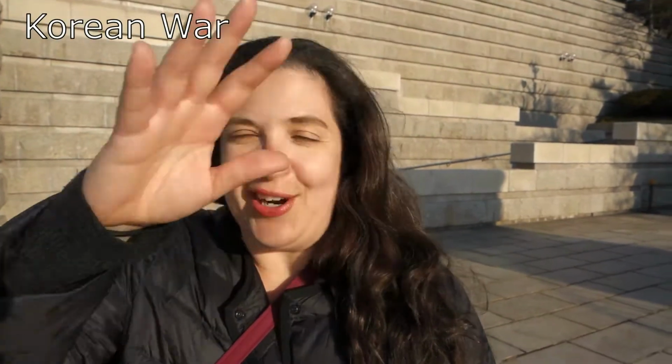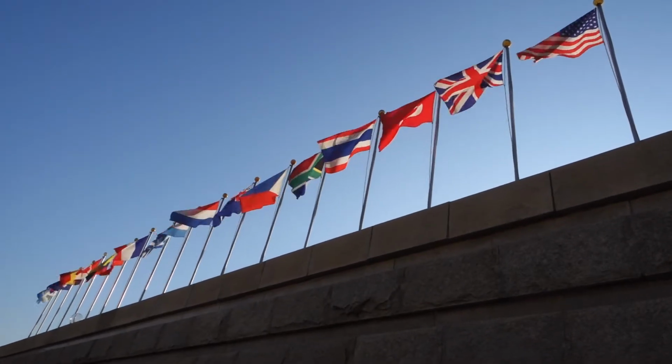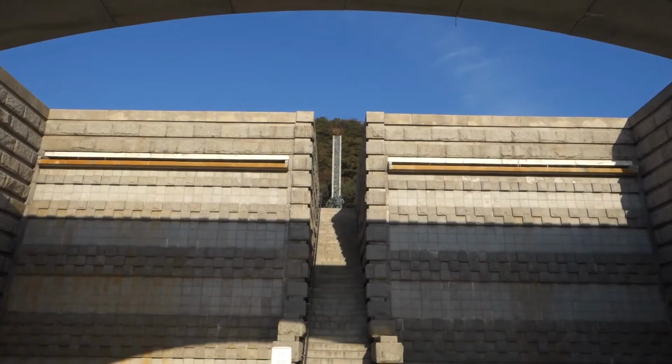So the next stop on this tour is this beautiful site memorializing the victory over North Korea, ruling the entire country of North and South Korea. And it has flags representing all the countries that helped out, and some of the scenes are recreated, and some of the tanks and missiles are also here. It has a really peaceful quality.